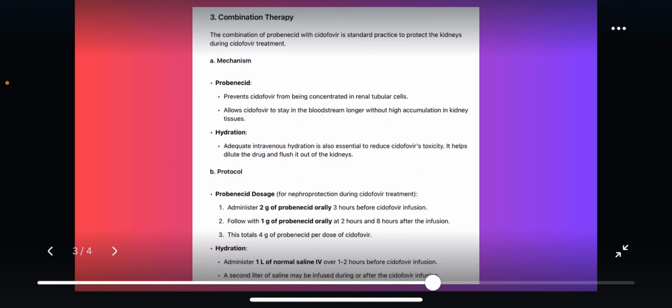So the combination therapy of probenecid with Cidofovir is standard practice to protect the kidneys during Cidofovir treatment. And how this happens is that probenecid prevents Cidofovir from being concentrated in the renal tubular cells. It allows Cidofovir to stay in the bloodstream longer without high accumulation in kidney tissues, and hydration is required.